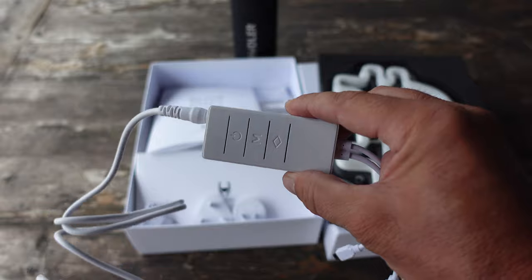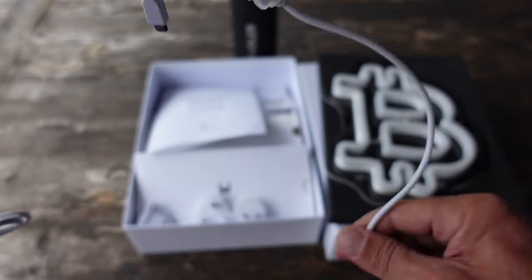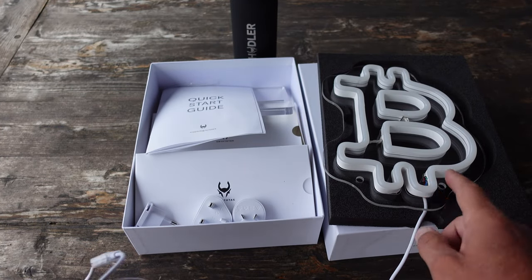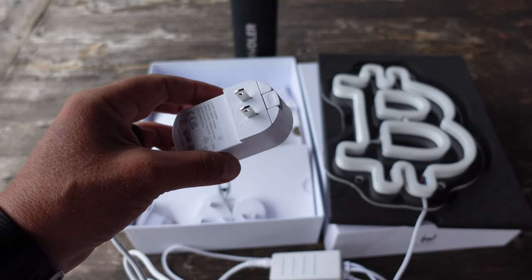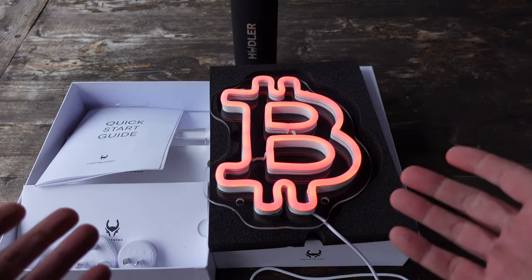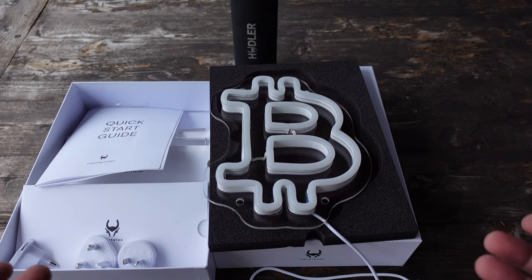We have our controller here in the middle, plugged to the left, light connected here, all the way into the actual HODL light. So all we really need to do now is plug it in and get ready to set it up. All right, it's plugged in, it lit up. All right, there we go, it's working, it's blinking, basically telling me, all right, now it's time to customize it.